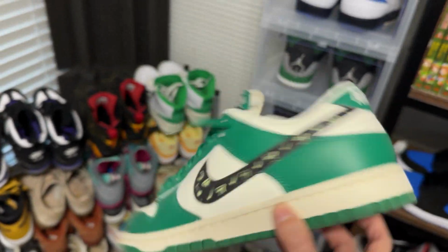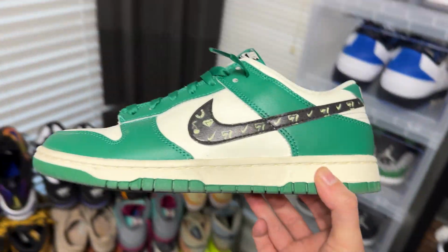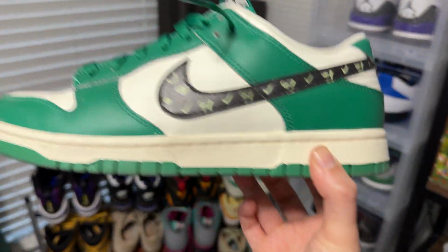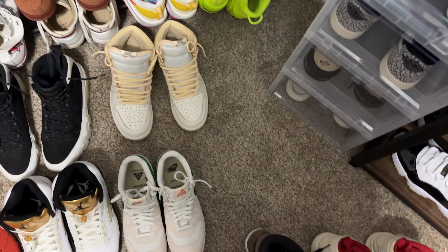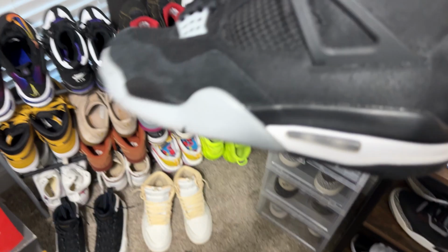So I don't know yet. I don't know what I'm gonna do with these. I might gift them to somebody in my family. I still don't know what I'm gonna do with them, but I don't wear Dunks enough to keep them around.